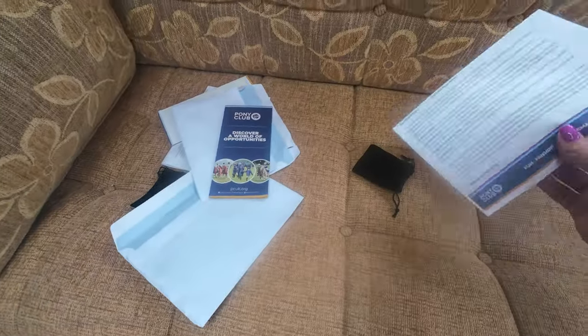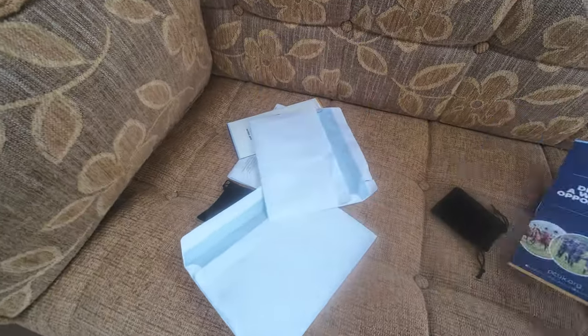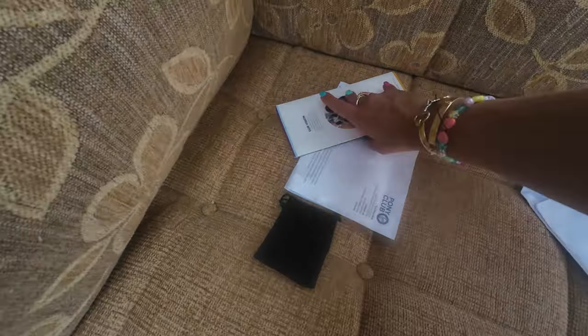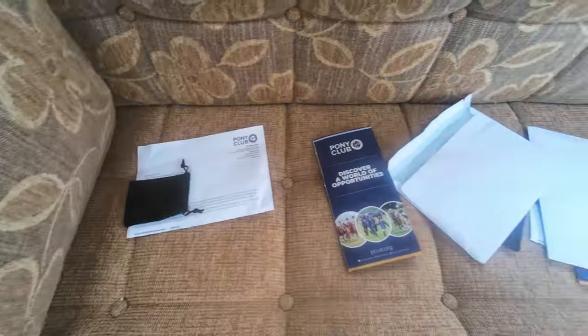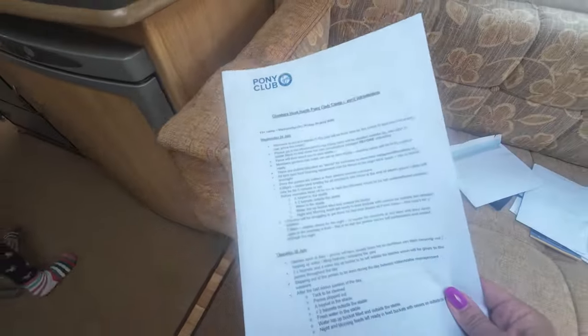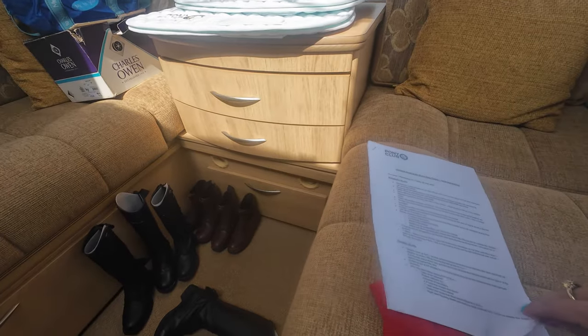So that is just your bit of paperwork which you send through for joining, just a bit of information about them. A cute little pouch. So this is what you pay for when you actually join. This is your badge and stuff with all the information. So that's come through. Anyway, let's go through our list, guys, of what we need to get for Pony Club. They're really good.